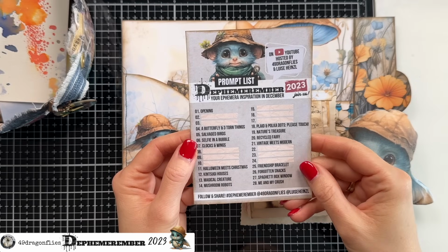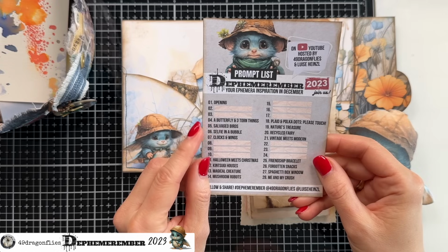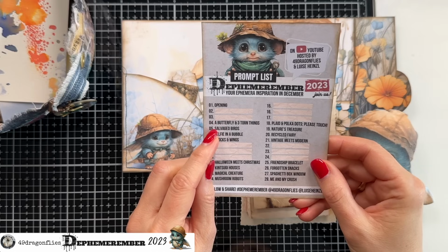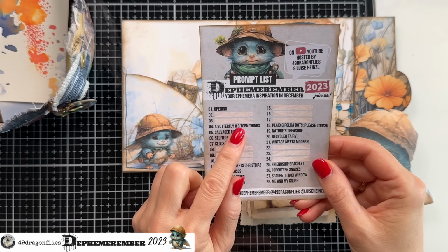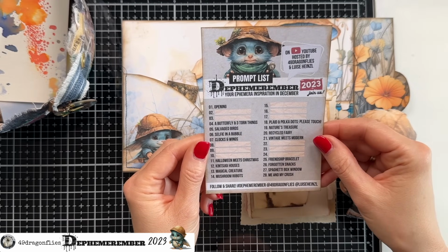So we are tackling the first prompt. This is so exciting. December has been turned into Dephemerember. So Dephemerember 4. The prompt is a butterfly and 3 torn things. This might be my favorite prompt, at least the way I picture it in my mind.